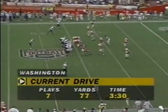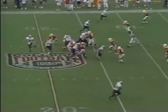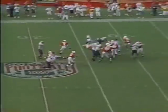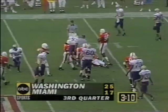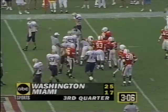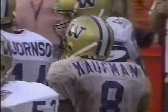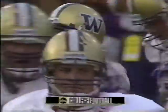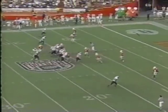Second and 13. Kaufman to the 11-yard line, and see, Carlos Jones. See, they made a mistake that time, Brent. They brought Marley on the outside, and the defensive men didn't come down inside that gap. You'll see what I'm talking about right here. When you bring an outside linebacker, see, they bring the outside linebacker right here, but the defensive end doesn't fill that inside gap. He should pinch and go underneath.